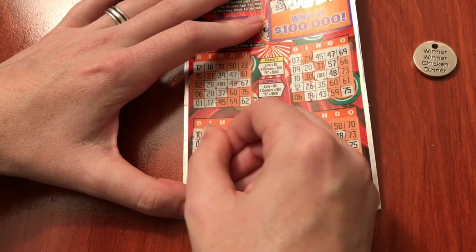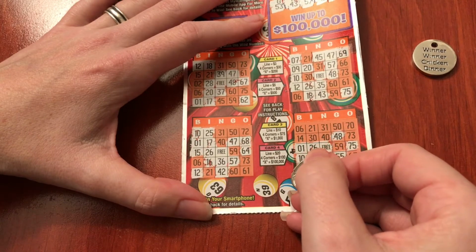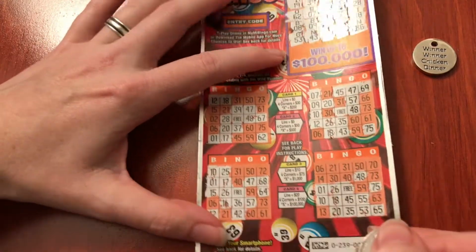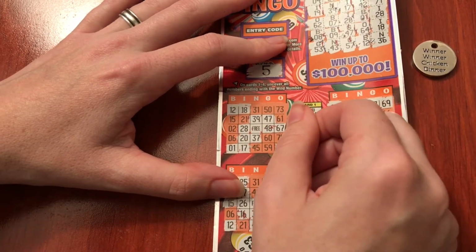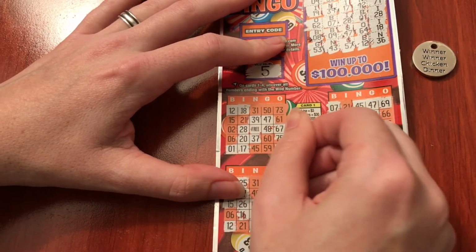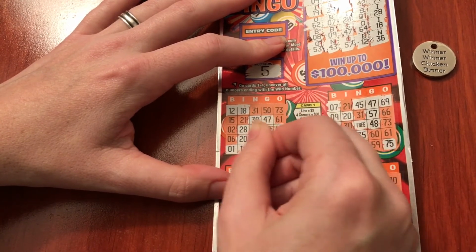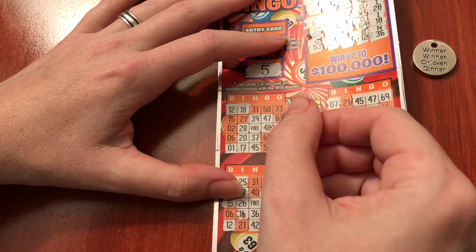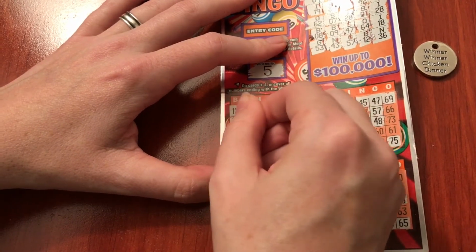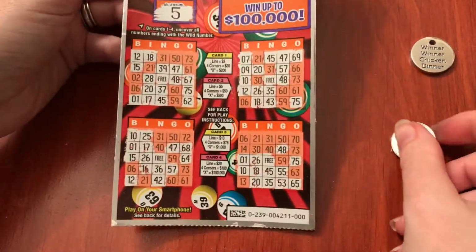Five, five. Interesting idea. I don't know. Are there any other bingo games in other states that do something like this? I've not run across this yet. It's pretty cool. Here's a five. I don't think I'm going to win on this ticket. That's okay. 15. Okay, so I'm not seeing anything. If you see something, let me know.